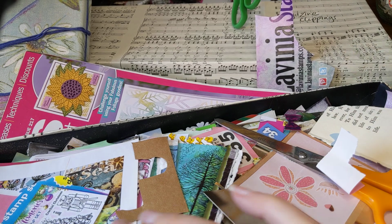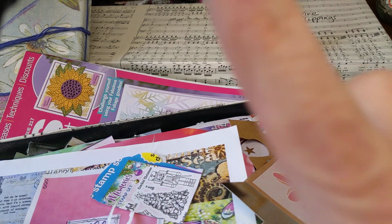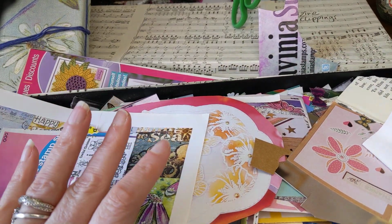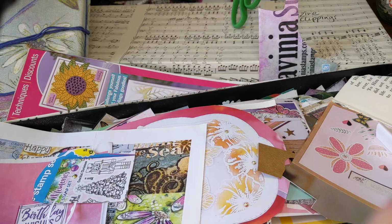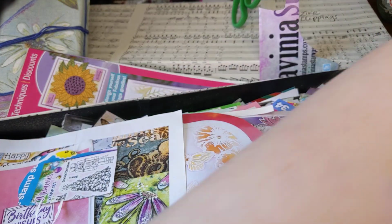So I'm just having a dig through, and I thought I would show you that this is how I have my own little craft shop in my craft room, because I've started to process all my supplies. And so it is to a point where if I feel like, oh, I want to have a play with the magazine cuttings, then I can just pull this off the shelf, and there's already things fussy cut out. Oh, that's a printable.